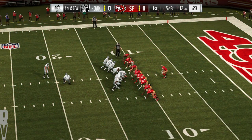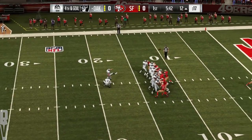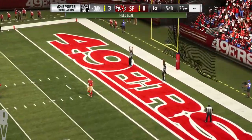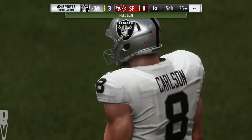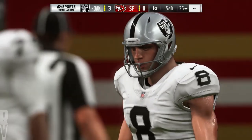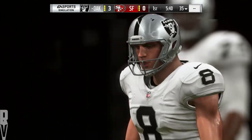Now to try the field goal, here's Daniel Carlson. The kick by Carlson is good, and the Raiders jump out to a 3-0 advantage. That will go down as a 15-play drive, and it results in 3 points.